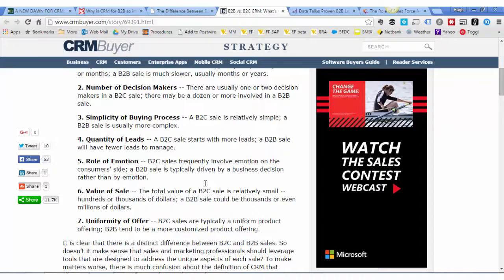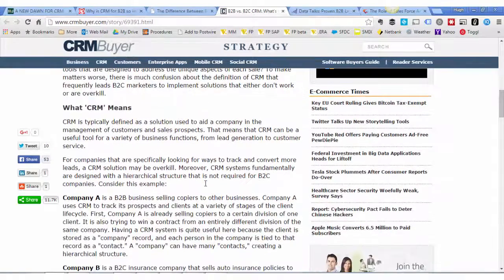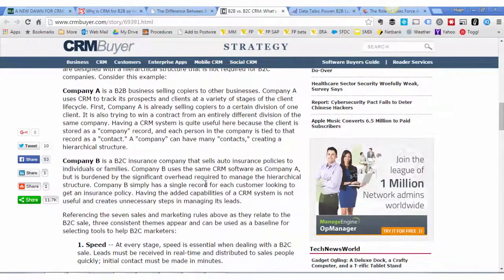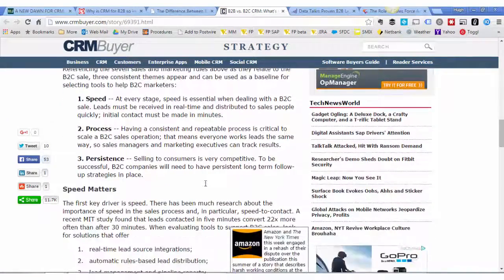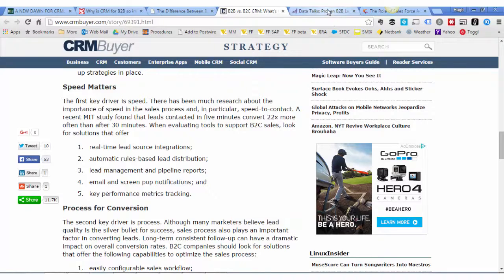He then contrasts two companies and frankly goes on to some quite useful analysis. Two companies, one is fundamentally B2B, one is fundamentally B2C, and he talks about what they need in their CRM, mindful of those factors. Really good article, and I definitely recommend that you have a read of it.